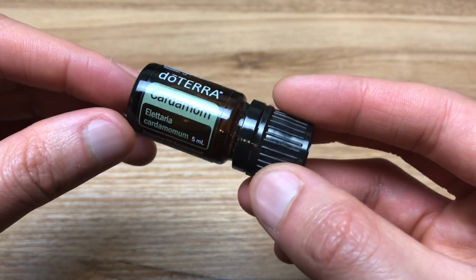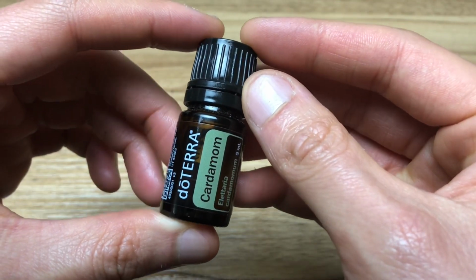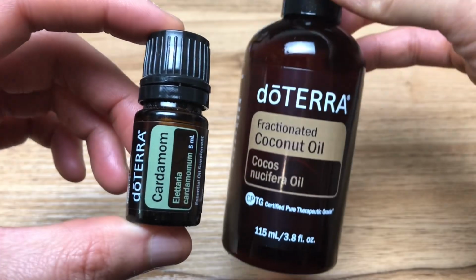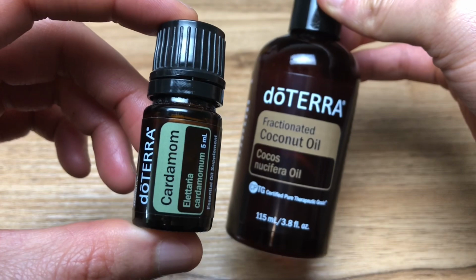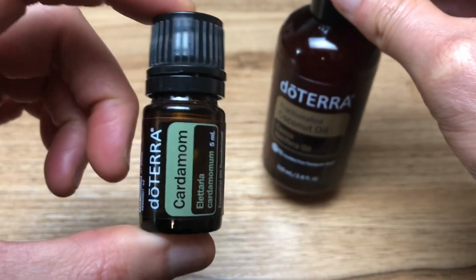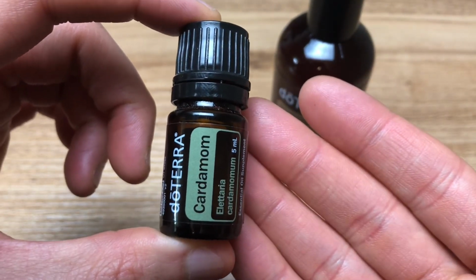The directions for use are applying 1 to 2 drops with a fractionated coconut oil on your reflex points on the bottoms of your feet, or you can place it on your stomach. And then I also have the doTERRA fractionated coconut oil right here. This is a great carrier oil that you can use to spread out the concentration of the essential oil. Also, it helps the essential oil to absorb better into the skin and reduce the chance of irritation.